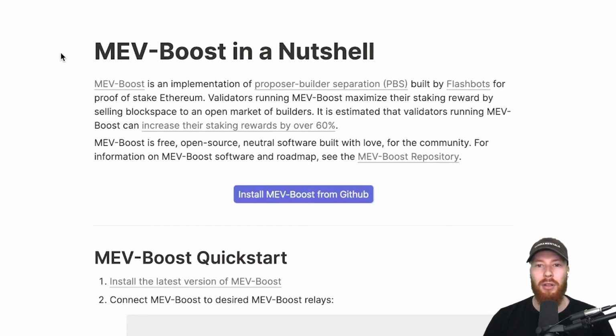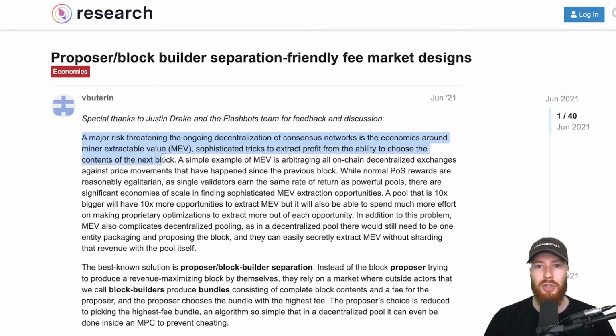Flashbots has built something called Miner Extractable Value Boost, so MEV Boost, which is an open source middleware run by validators to access a competitive block building market. MEV Boost was built to serve as a solution to the threat that the economics around MEV present to the ongoing decentralization of proof-of-stake Ethereum.